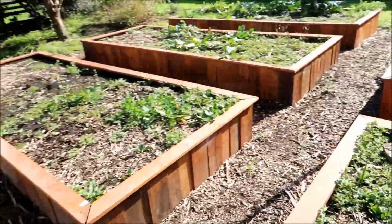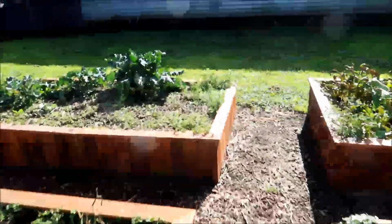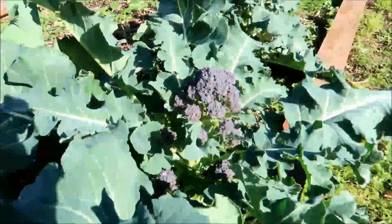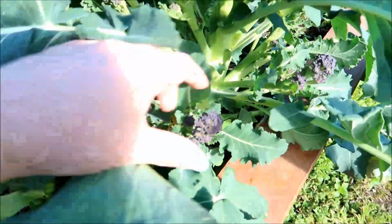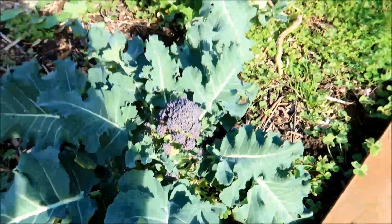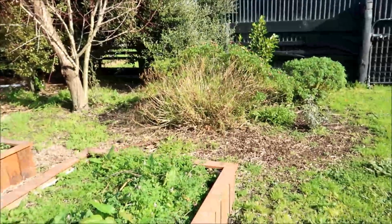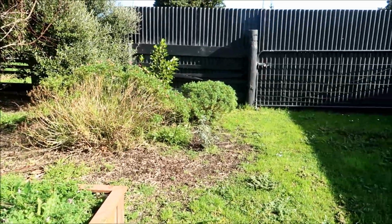All of the other beds are empty except for this one, in which we have some broccoli growing. Looks like it's not actually forming a head. I don't know if this is sprouting broccoli, but it looks like that's what it's doing, so maybe I should be picking that. I can't remember actually what I planted. Loads of weeds, half pruned marguerite daisy bush. It started raining, so I need to finish pruning that. That one I'll probably just leave.